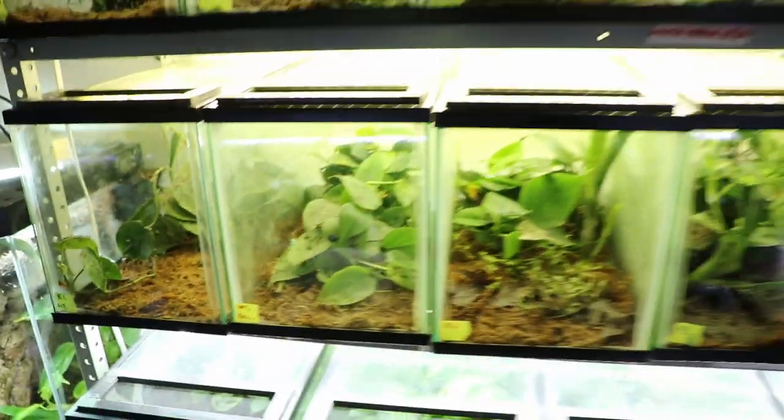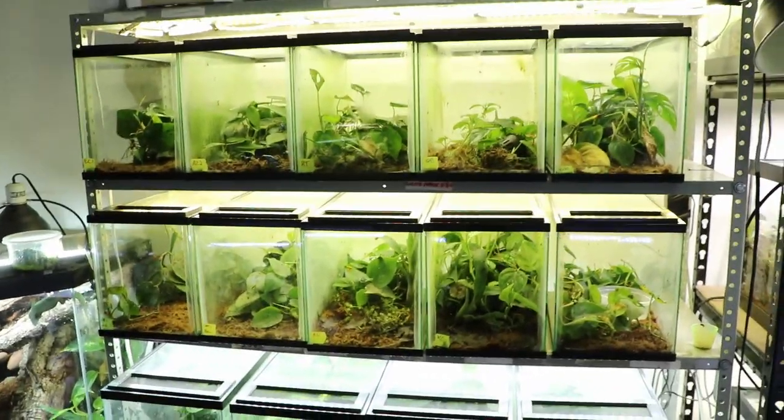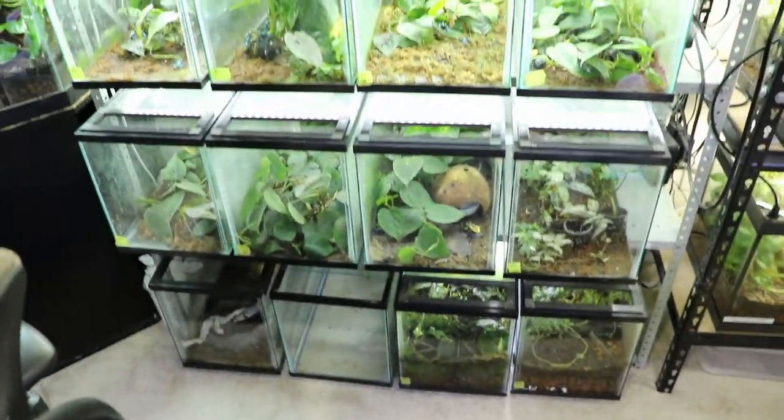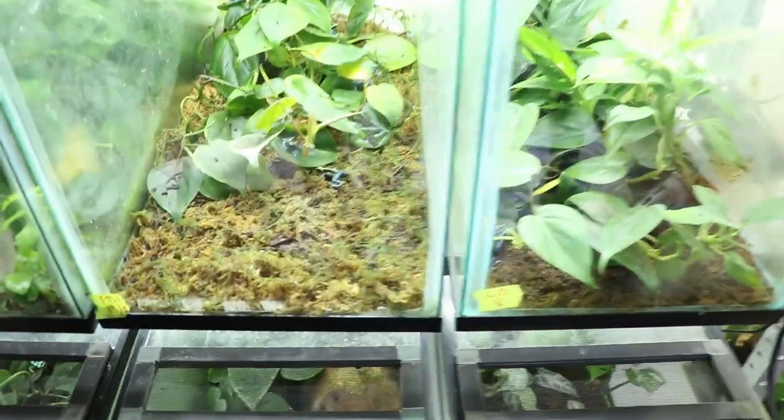We have these top two rows are 5-gallon aquariums. So there's 10 of those. And then these bottom three rows are all 10-gallon aquariums, so there's 12 of those there. Most of these are a little bit older froglets. These ones are all pretty much ready to sell.